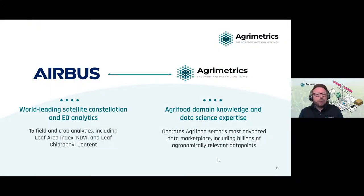So to solve these problems, Aggrometrics have partnered with Airbus, one of the leading suppliers of satellite data, to curate and augment the kind of agri-food focused data that the sector needs. Airbus bring their world-leading satellite constellation and analytics capabilities, whereas Aggrometrics, we bring our domain knowledge, our data science expertise, and the data linking capabilities that are afforded us through the data marketplace.